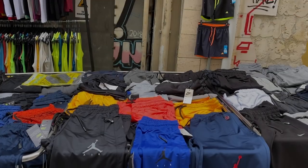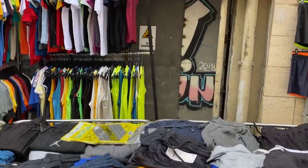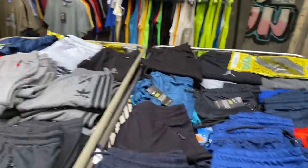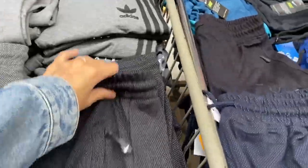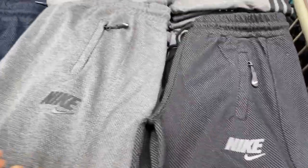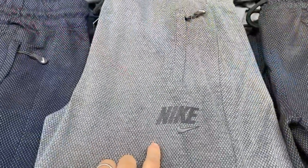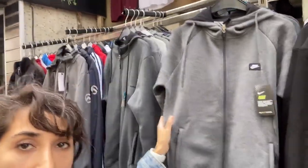Actually these are for men. So let me show you. Some shorts and sweatpants. Of course they are not original, but you know, if you don't care. So ne kadar? Let me show you these sweaters here.